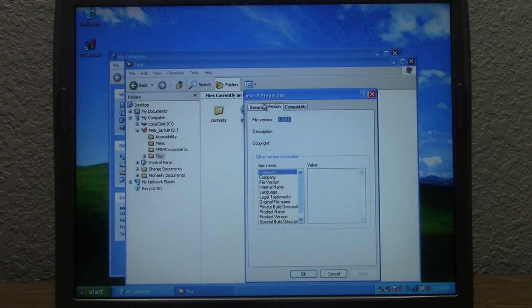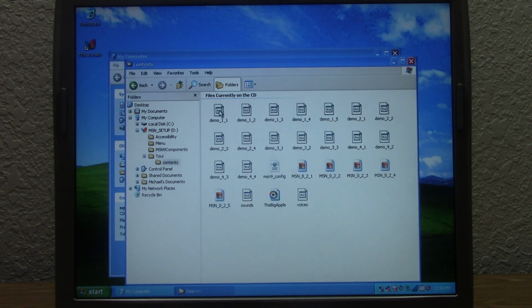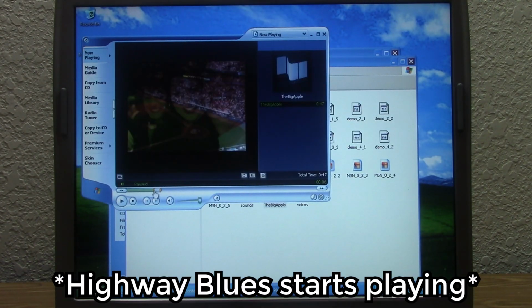This is Macromedia. I want to say it is. I would guess this is Flash-based. We got contents in here. You've got the Big Apple. Oh, is this the soundtrack? Ah, yes, Windows Media Player 9 in all of its glory. Oh, this is a video!